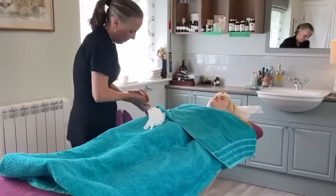There may be also sensations of hot or cold, warm or cool, not just on the surface of the skin, but frequently within the body. And during a Reiki treatment, we are very aware of our bodies. We are aware of temperature. We are aware of touch. We are aware of presence.